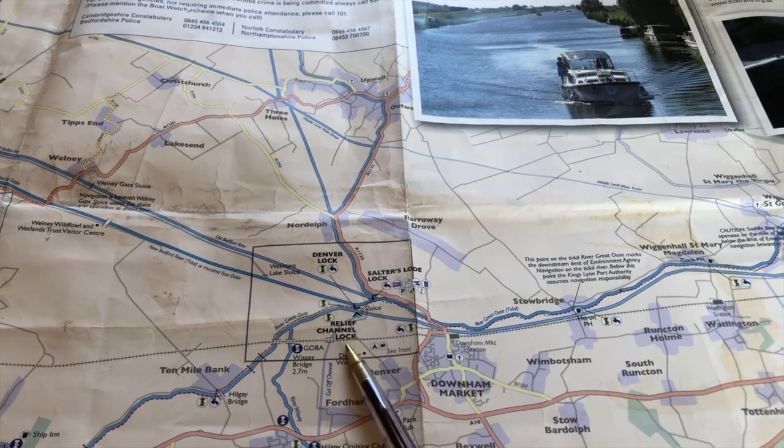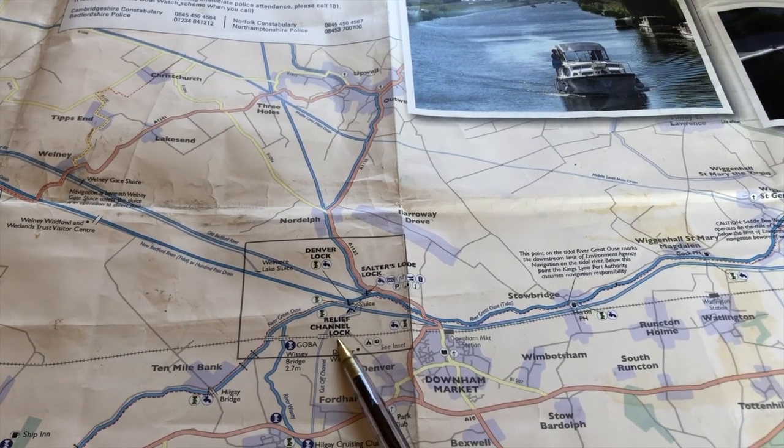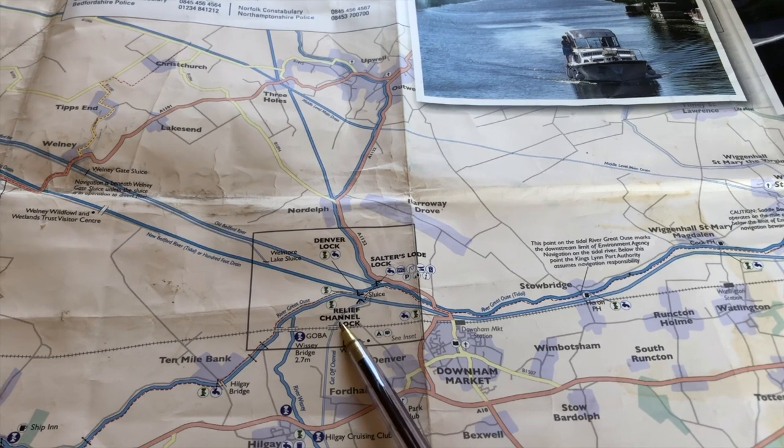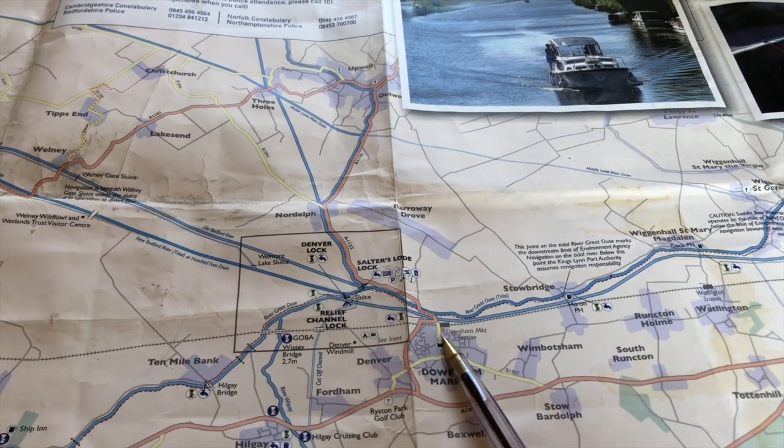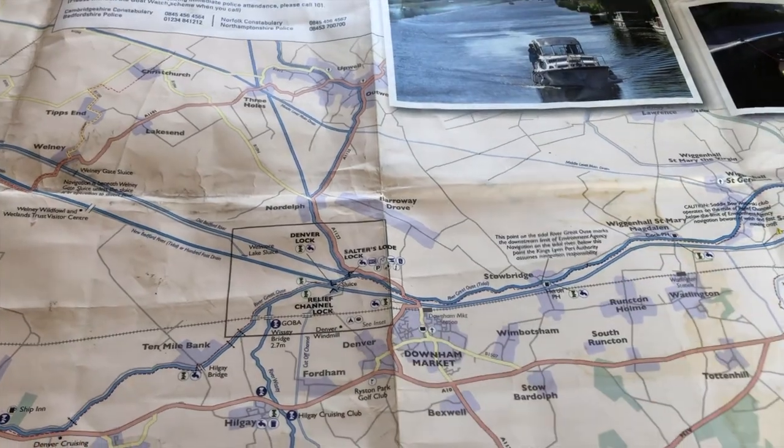Right, so the last stretch of water that we wanted to see before we made our way back to the middle level navigation was the relief channel, and we were keen to moor up and explore Downham Market. So off we went.